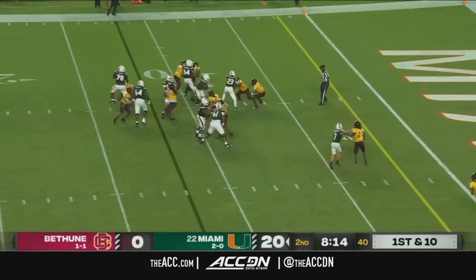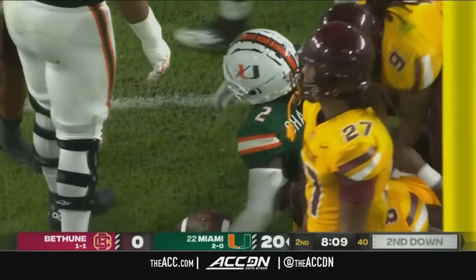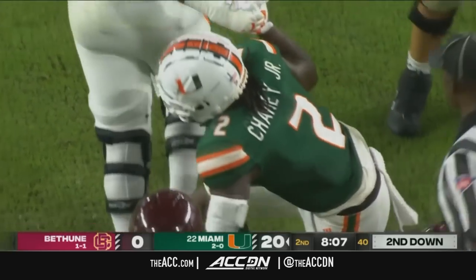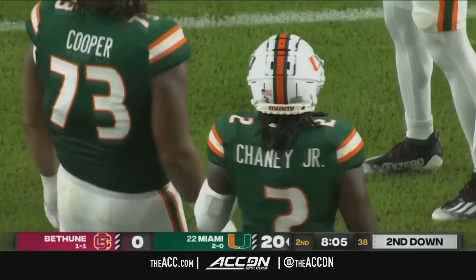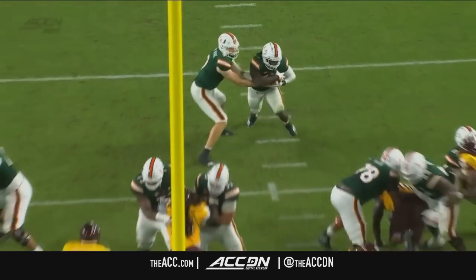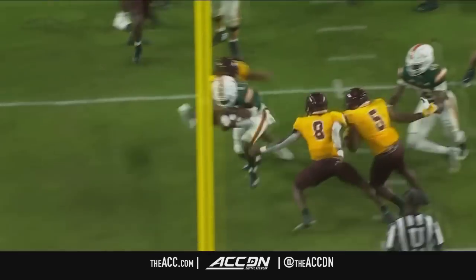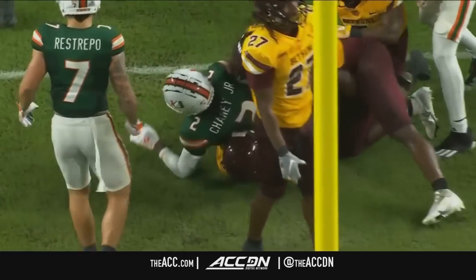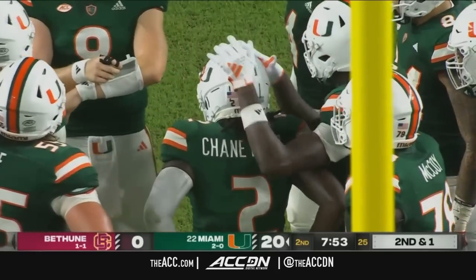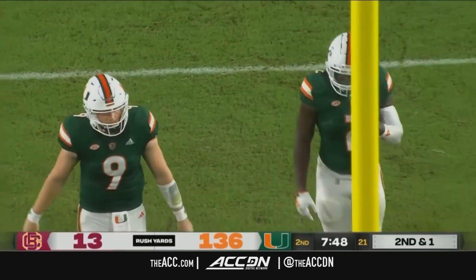But on the ground here, Chaney makes a man miss. Hit him with the hezzy as he gets down inside the 5. You're seeing the change of pace. You know, that's the unique thing about this deep running back room. Chaney right here, a little bit of hesitation in the hole, and just now it bursts and he is able to go get about 8 yards right there. Miami right now, George, 16 first downs for this football team offensively.